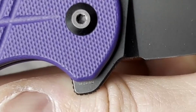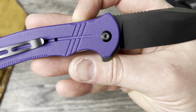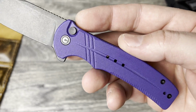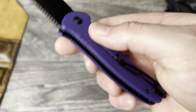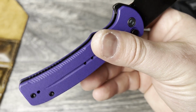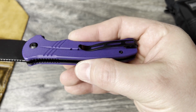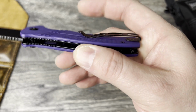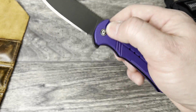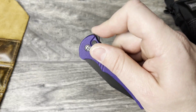You can see that on the flipper tab, possibly. I'll zoom in so that you can see that just in case. It looks like I can through the camera. It has a 4.41 inch G10 handle. Really well done. Lots of jimping and knockdown and markups for you to have plenty of grip on this knife. And Civivi redid their pocket clip for this version, and they knocked down this piece here, and it no longer digs in the hand. Overall length is 8 inches and weight comes in at 3.64 ounces.